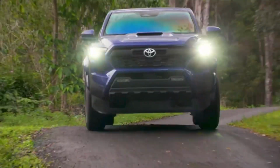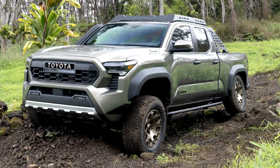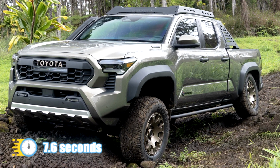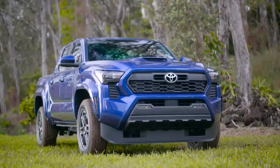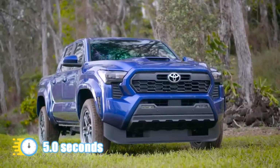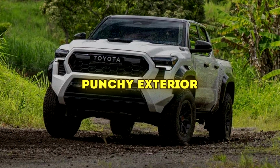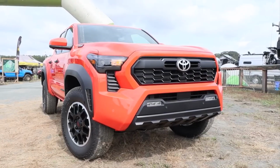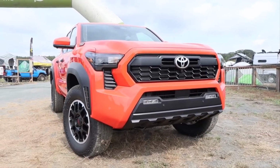We're still waiting to find out the exact 0 to 60 miles per hour stats for these engine versions, but the estimates are between 7.6 seconds for the base model and maybe 5 seconds for the most powerful iForce Max. We'll see.